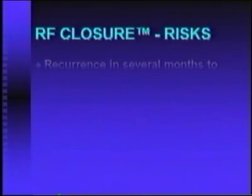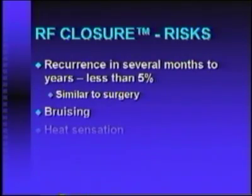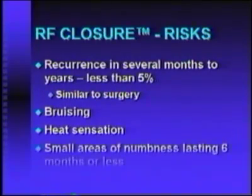Risks of RF closure include recurrence in several months to years, which is similar to surgery. Closure is 95% successful, however, other risks include bruising, a heat sensation during the procedure, and small areas of numbness lasting 6 months or less.